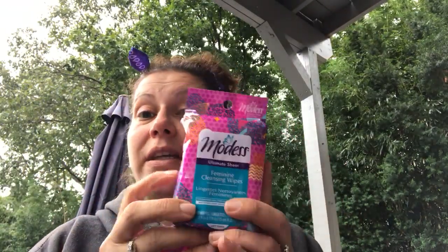So first I found these feminine wipes. I just loved the packaging. I thought they were so cool. Modess, and you get 40 in here, which is kind of crazy because it's really big. So they're 5x9x7x9, so they're pretty big. And this is like the unscented and everything like that, but it was really the like Saved by the Bell packaging that got me. So these were 99 cents.